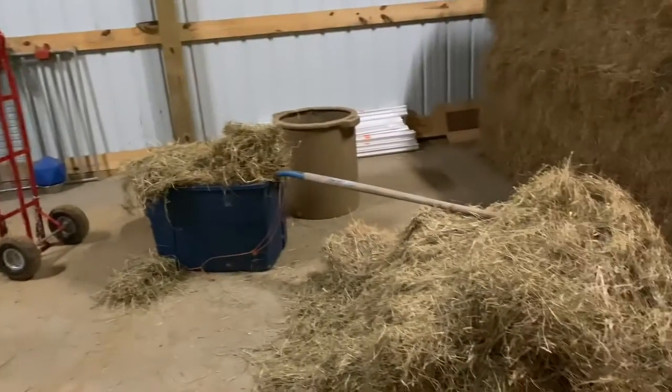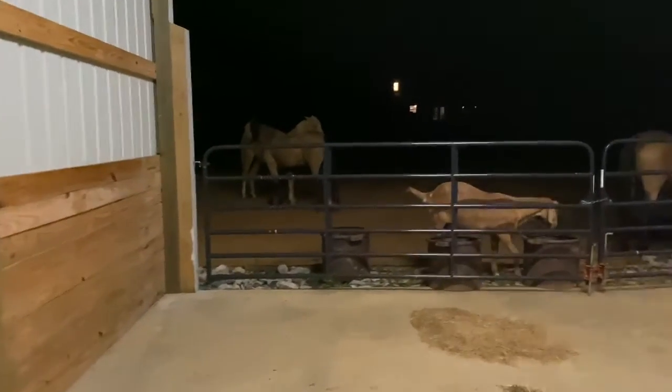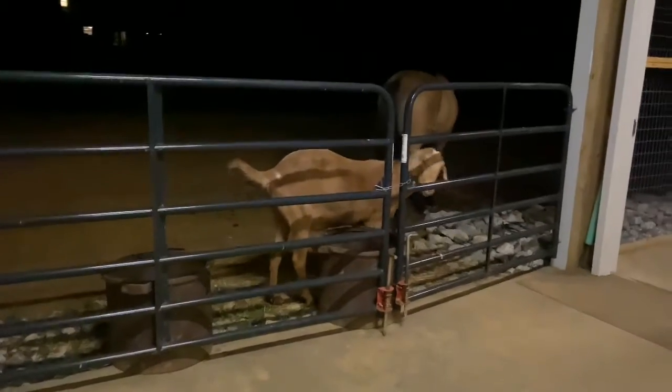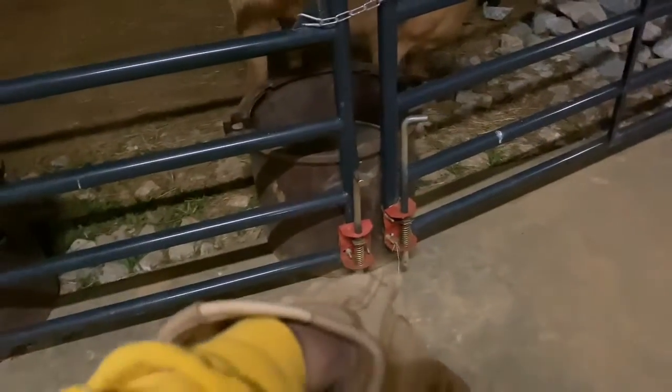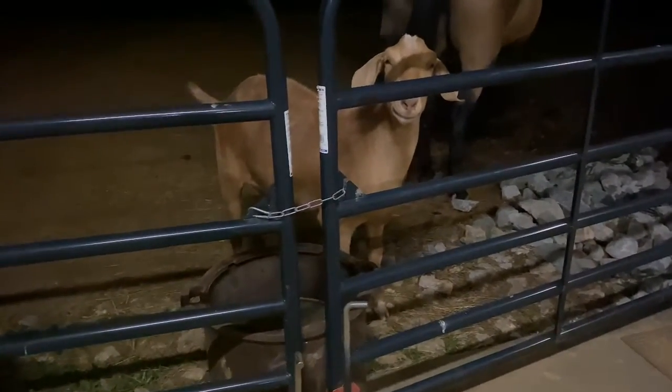I'm so excited because the weather is, Fabio and Catalina are grooming each other. The weather is cooling down, which is just so nice. There's Tag being a nuisance. See, he pulled the pins out of the concrete holes and pushed the gate open.